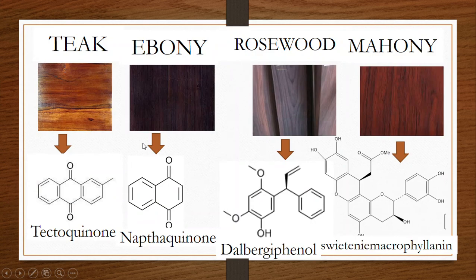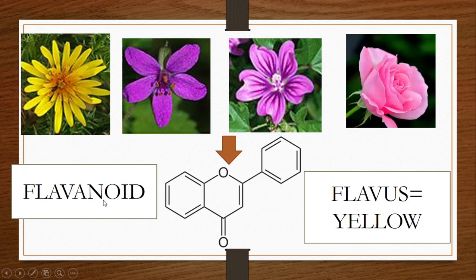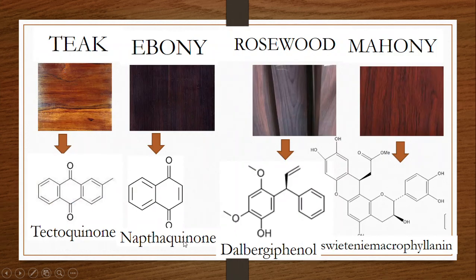Next is the extractive from the wood. We can see here, guys, the extractive responsible for the wood color. In this case, for teak wood it is tectoquinone, while for ebony it is naphthoquinone. So besides flavonoid, quinone compounds are also responsible for the coloration of teak and ebony.